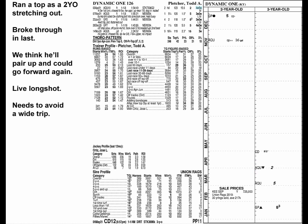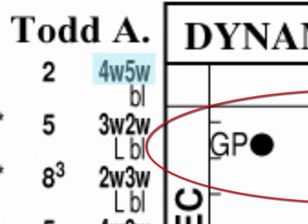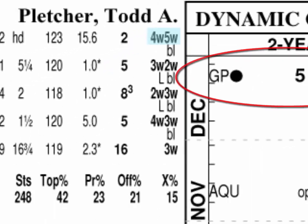Dynamic One didn't even start till November, then ran a big one while stretched out at the end of the year. He bounced, but then got right back to his top. He broke through in the Wood, earning a much better figure than the winner due to a wide trip. This guy looks like a classic late developer.